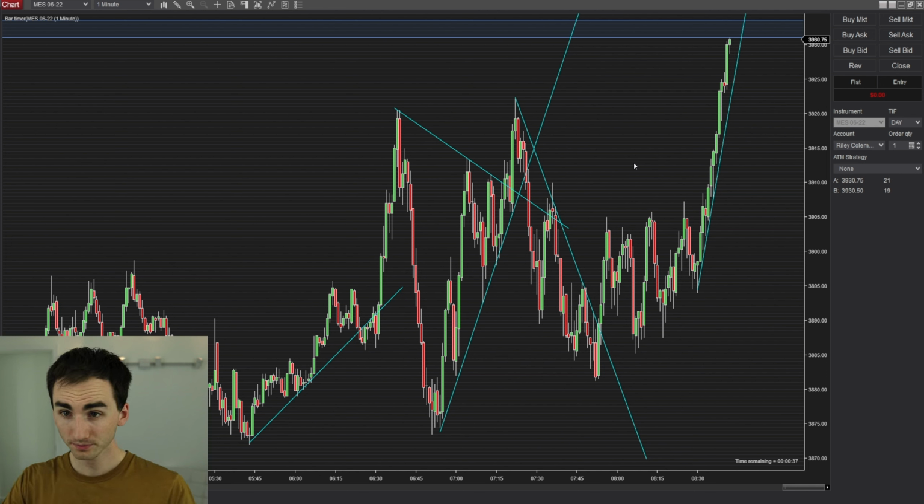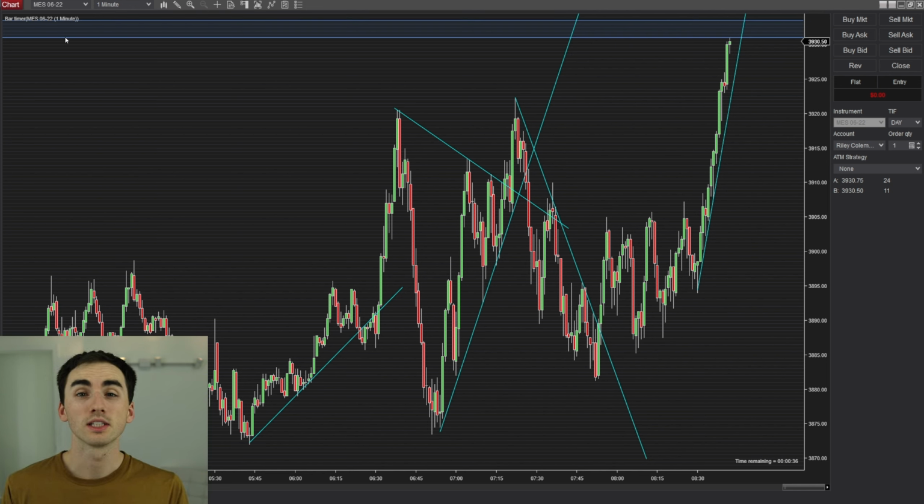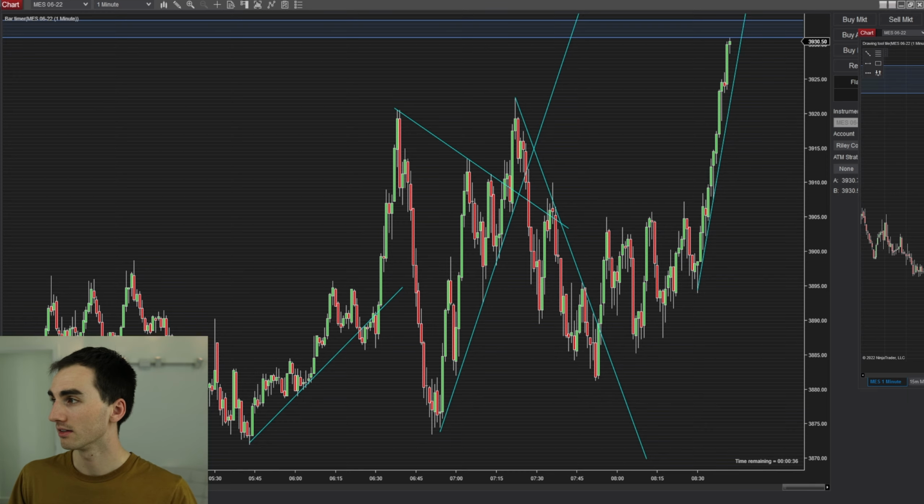So this is just a recording of my trade, so I can walk you through essentially a trade in real time and teach you about why I took it. Here, we're up at this blue box. That is essentially a resistance level that I've predetermined that I think the market's going to reverse off of. How I predetermine those is just looking at the market before it was open.